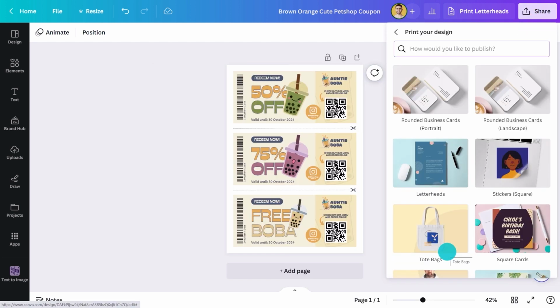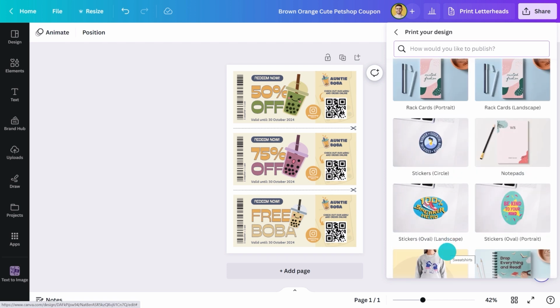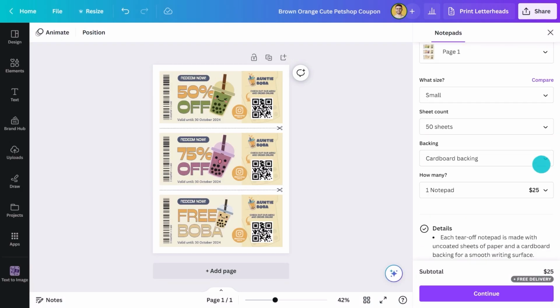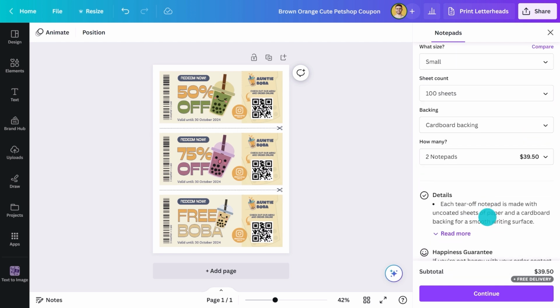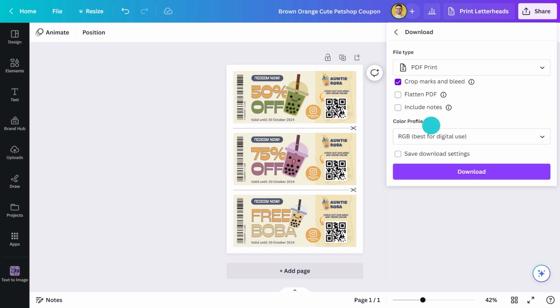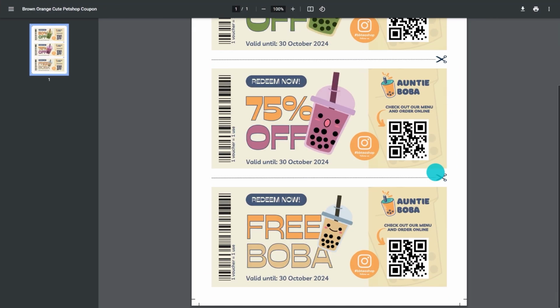Some regions will also have access to the notepad. This is what I would go with. Really helpful if you're handing these flyers out physically. And really affordable if you're getting 100 sheets and a number of notepads. Of course, maybe you don't need this many and just want to print some off at home. In that case, just go to download, select PDF print so you get a really crisp looking outcome. Then, you can just send this file to your printer and print as many as you need.